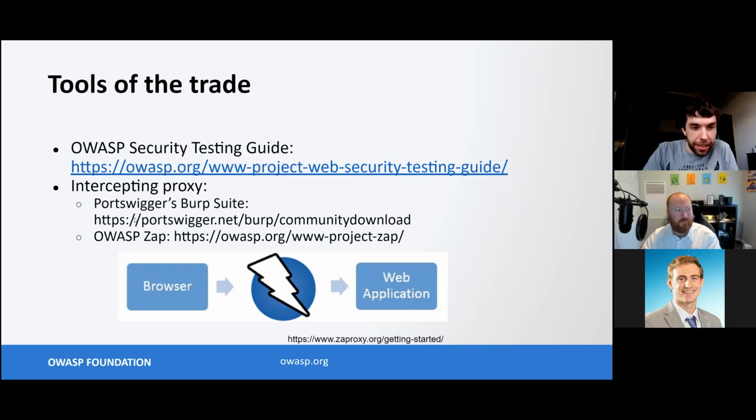Sorry, what? Could you repeat that question? Absolutely. So the question is, how do you separate testing for application flaws versus infrastructure versus process? So I guess it's application flaws versus infrastructure flaws versus process flaws.